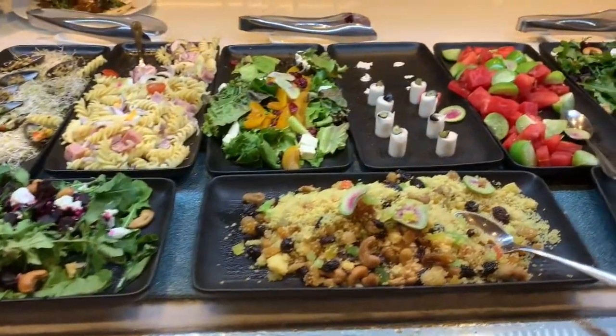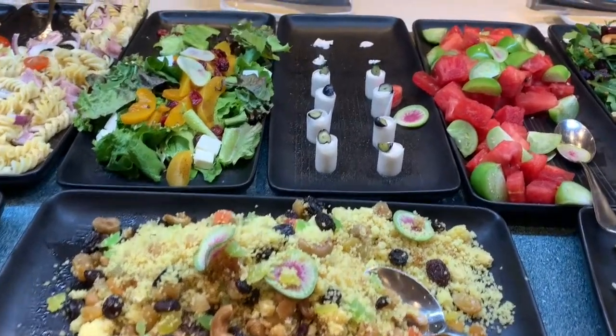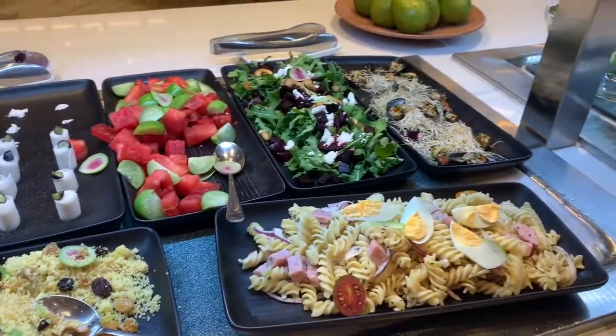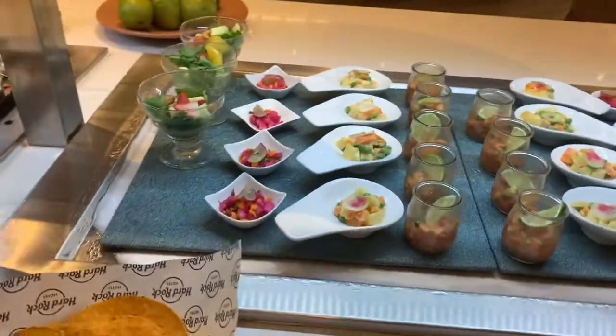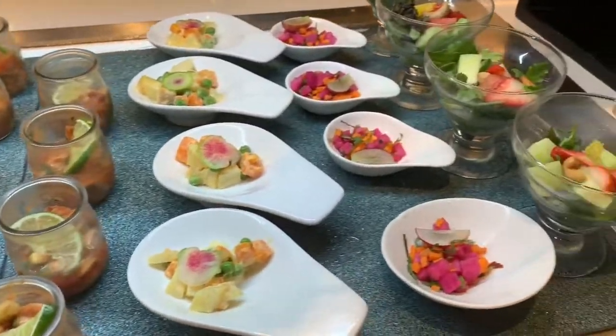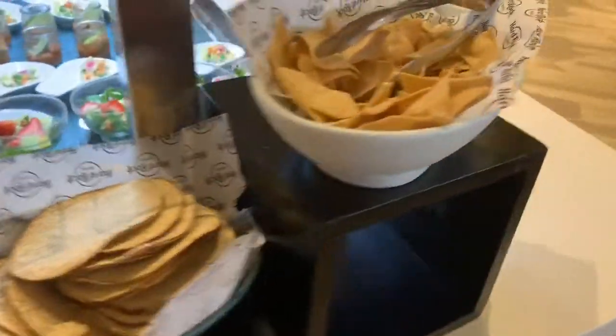What is this? Salmon pate with jicama, I think that's what that one is. That's interesting. And then some Russian salad, ceviche, right there. And then some more tamales, tacos, corn chips. Some fresh fruit, if you like.